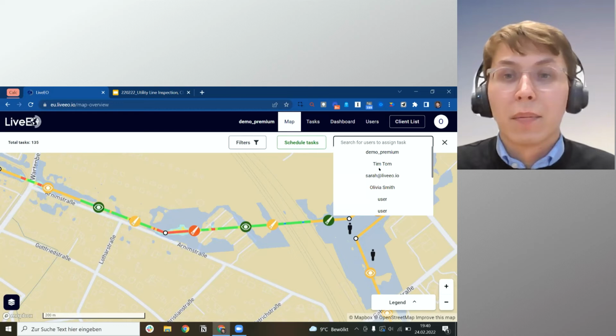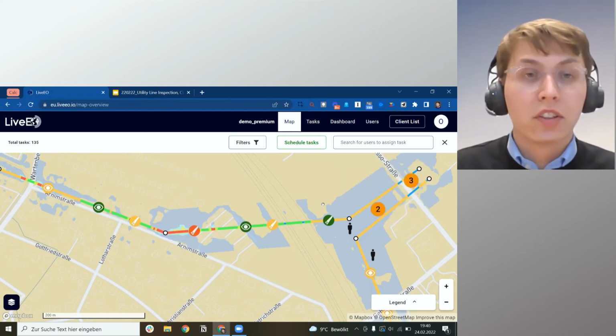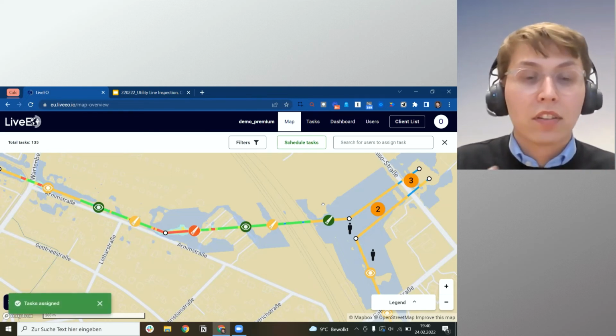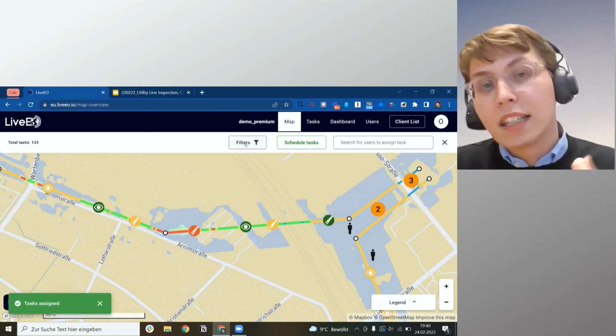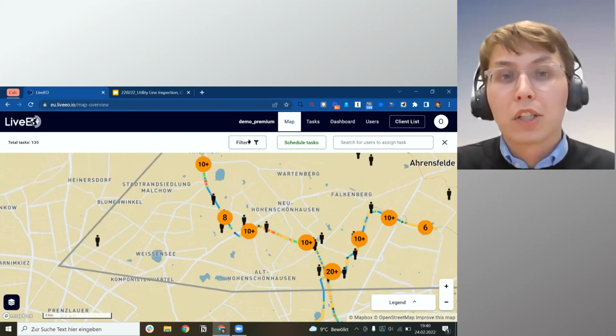You can assign this now to, for example, any kind of worker. Now, if you're the foreman, if you're the subcontractor, you could assign this to any crew, any team, or any person in the field. Now all these tasks have been assigned, and now let's say the team who's responsible for that area could say, well, where should I start?